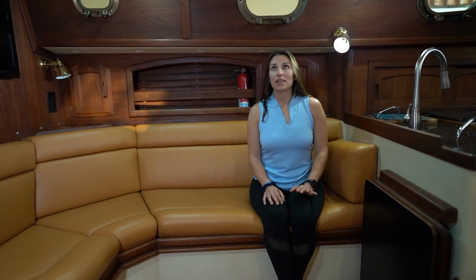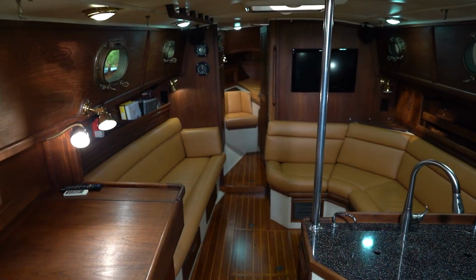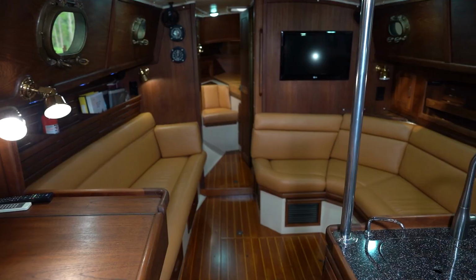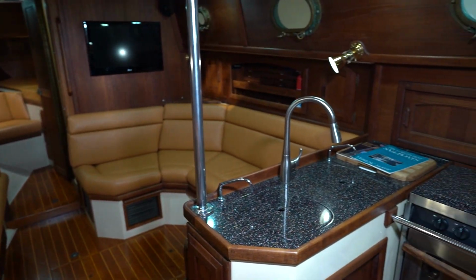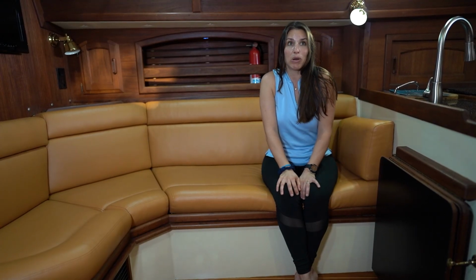As far as the aesthetics of the interior, it is gorgeous. I mean, the wood is a little bit dark, which I don't love, but everything is in perfect condition. It's insane how nice it is. It's like a brand new boat.